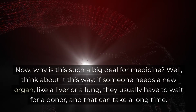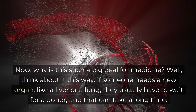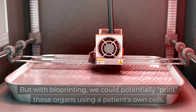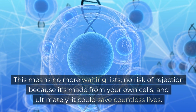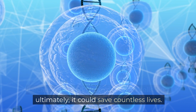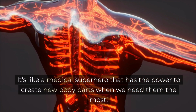These structures can be anything from simple tissues to complex organs like hearts and kidneys. Now, why is this such a big deal for medicine? Well, think about it this way. If someone needs a new organ, like a liver or a lung, they usually have to wait for a donor, and that can take a long time. But with bioprinting, we could potentially print these organs using a patient's own cells. This means no more waiting lists, no risk of rejection because it's made from your own cells, and ultimately, it could save countless lives.